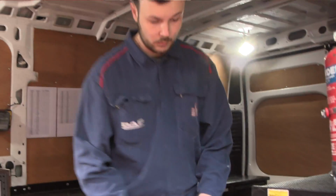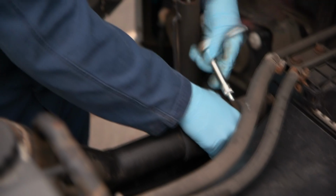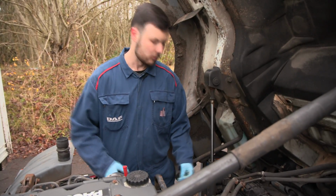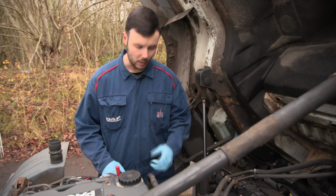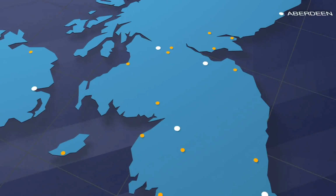So we've got the new part, just matched it up to the old one, so we can replace it and get the customer on his way again. That clamp's nice and secure now, the pipes are in place, so just got to tighten this one clamp up while we're here, get the cab down, check for leaks, and get the driver on his way again.